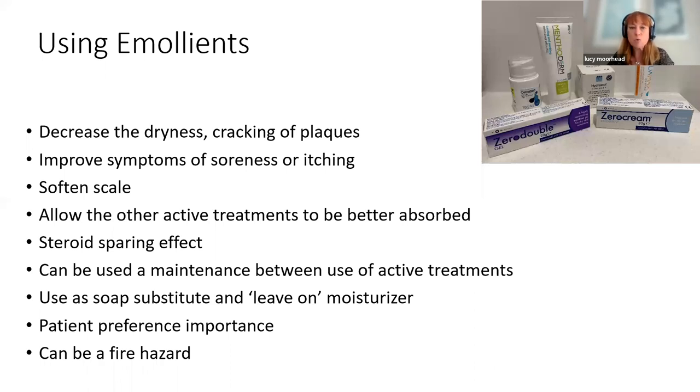And finally, we're more and more aware these days that emollients are a fire hazard. Not only firstly when they're put straight onto the skin, but also if patients are wearing clothes that have had moisturisers or emollients saturated in them and they haven't been washed at the correct temperatures. So we do advise patients to ensure that any clothing that comes into contact with emollients is washed regularly at a high temperature, and that patients stay away from open fires and are careful with cigarettes, etc.